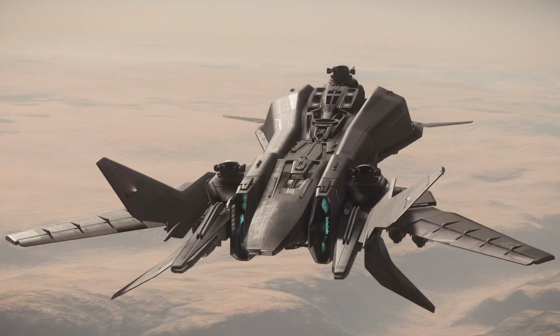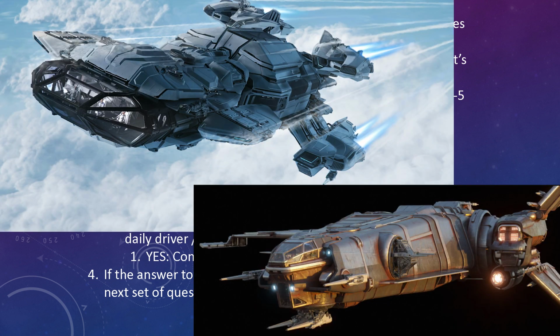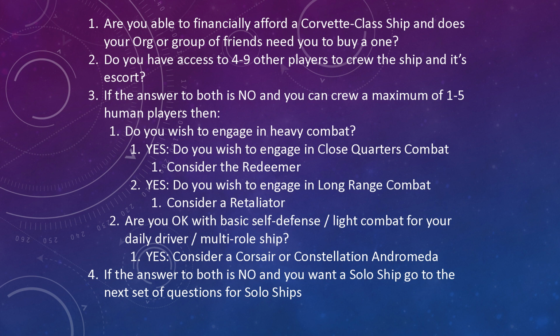Next up, the question is, are you okay with basic self-defense and light combat for your daily driver or multi-role ship? Is that what you're looking for? Then you should consider the Corsair or Constellation Andromeda, which in my opinion are the 2 best ships in this category.